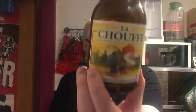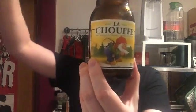So in terms of a rating, I'm going to give Le Chouffe 7 out of 10. Is it one that I'd pick up again? Yeah, if I wanted a little bit of a buzz for a good price, that isn't just a lager or a Doppelbock here in Germany, and I want something a little bit different with a different flavour profile, then yeah, I'd happily pick this up.